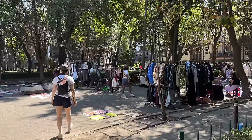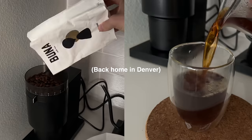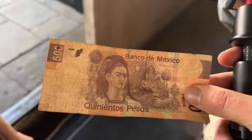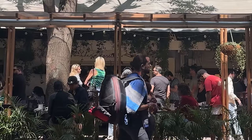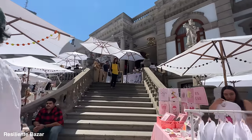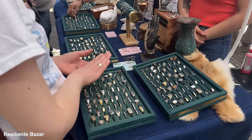Mika checked out the hipster pop-up stalls, and we indulged my coffee addiction for the third time today. I got some coffee to take home, which turned out to be absolutely delicious, by the way, and realized that Frida was on the 500 peso bill, foreshadowing. And we walked by Pandaria Rosetta, which was swarmed, so we didn't even try. Somehow we found ourselves surrounded by other tourists and big white umbrellas in this expensive pop-up bazaar. Mika looked at rings, but didn't get anything. Lots of shopping to be done before our reservation.